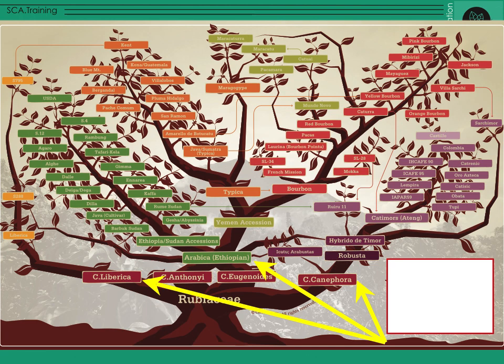And then on the left-hand side, very rare, but maybe at times 1 to 2% of global production might be accounted for in Liberica trees. And these are mostly grown wild, and they're more rare, growing in few countries. But the Liberica is the third main species, so Liberica, Arabica, Canephora, Robusta.